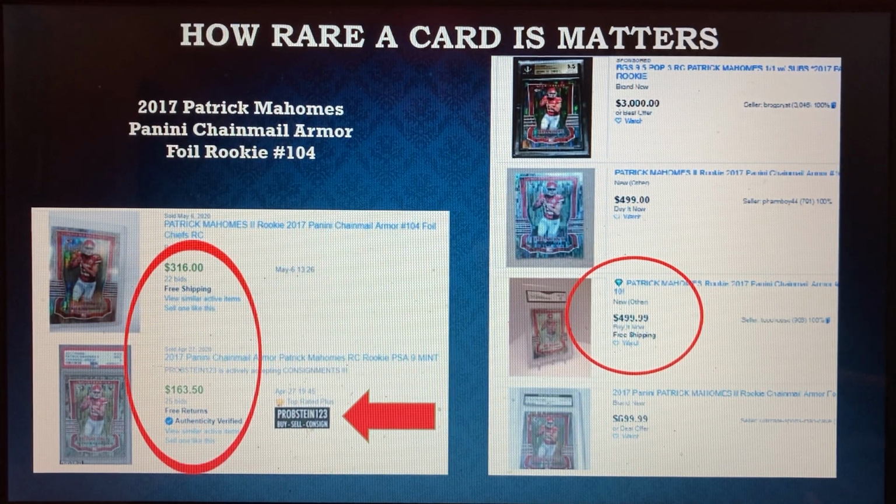So I'll wait it out. I'll see how long it takes to sell this. But my intent is not to dip too far below the sale price.